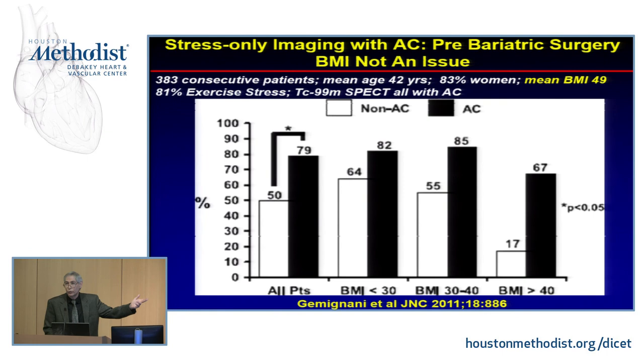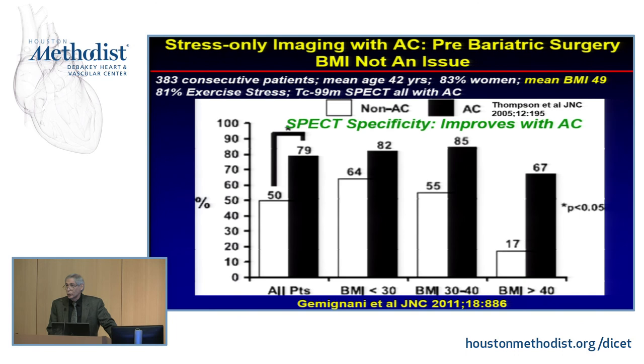And that was shown many years ago. This is just one particular study by Thomas showing improved specificity with AC, particularly in patients with large BMIs.